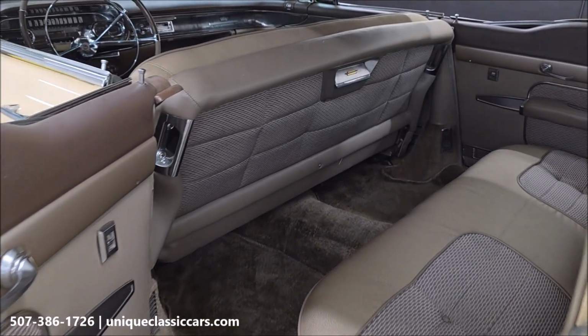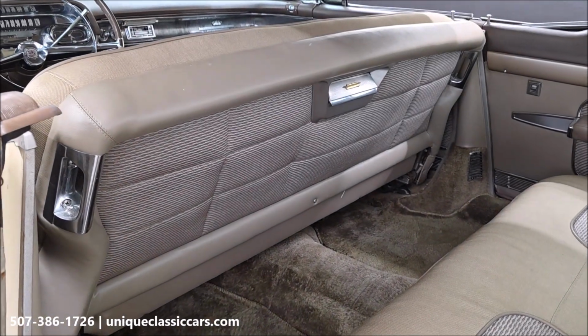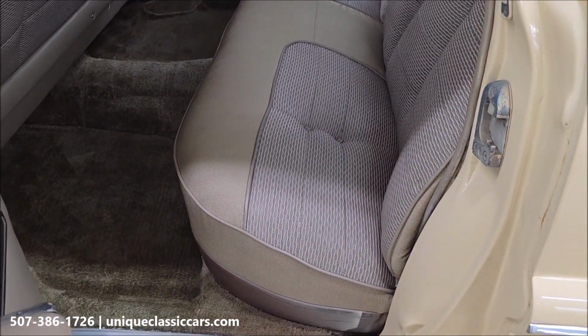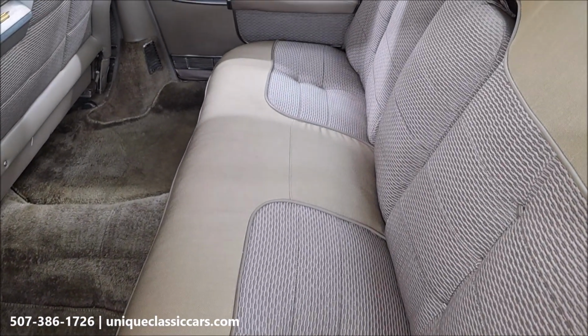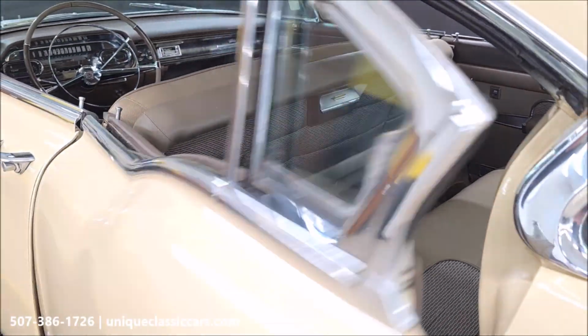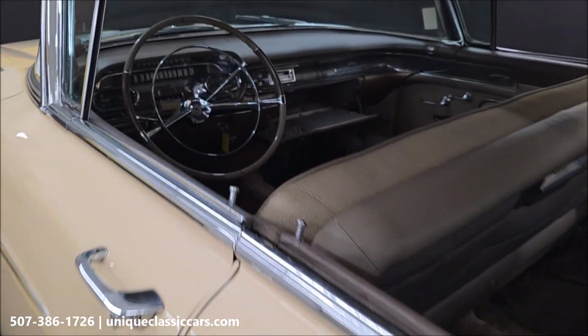Check out this rear seating area. How plush that is in the back of the seat. Of course, the seats themselves, appears that those have been recovered because, again, very nice condition. Listen to that door close. Love that sound.